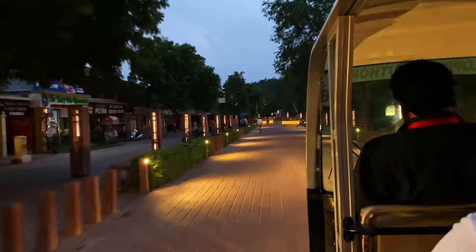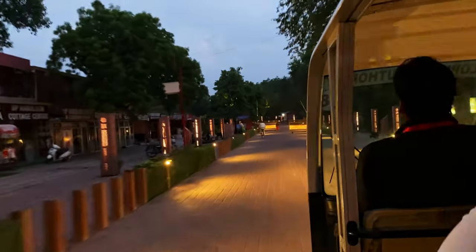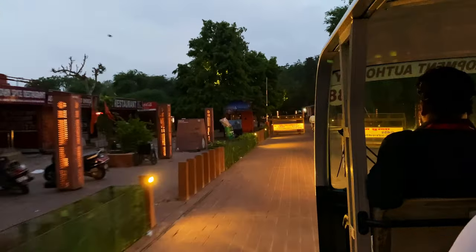Definitely recommend. What the tuk-tuk will do is drop you off at an area where they basically take you in on a golf cart. It's completely normal. Don't worry, the tuk-tuk driver won't take you somewhere dodgy. Entrance, 1,300 rupees each.